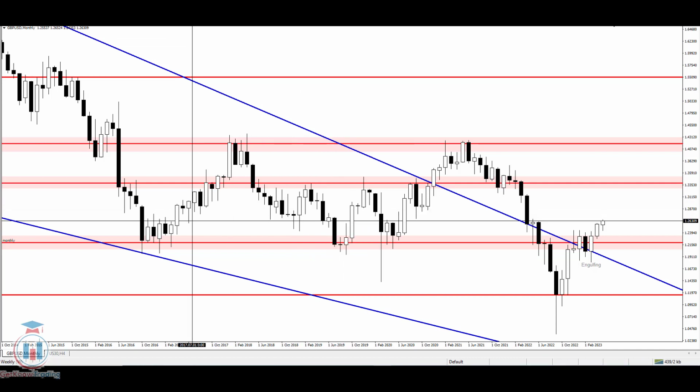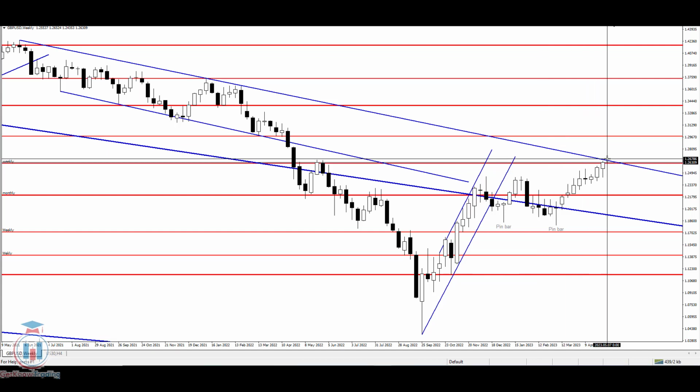So if we go to the weekly time frame, this is very important on a weekly time frame, where we can see this confluence of resistance.